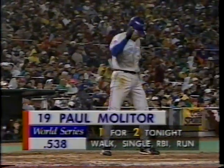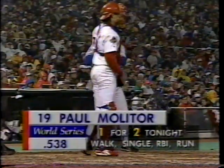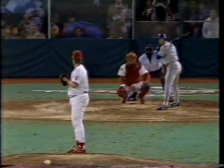He walked with the bases loaded to collect an RBI in the first. He singled and scored in the third. Fly to right in the fourth. Tony Fernandez. Potential tying run in the on-deck circle. The Blue Jays are now outhitting the Phillies 12-11. Out. Hit him on the knee.